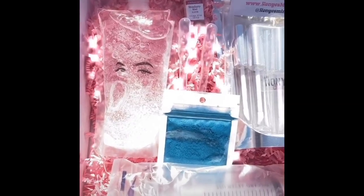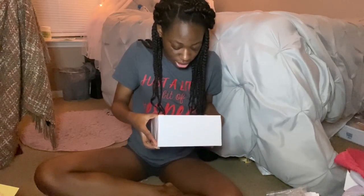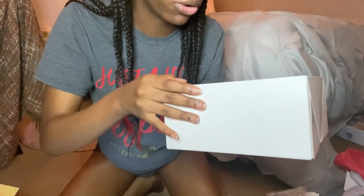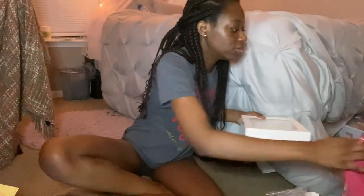So basically, oh guys, I have starter kits now as well. These are the boxes they come in. I don't want everything to fall. I'm gonna insert a video of how it looks. This comes with everything you need. I don't want everything to start falling around, that's why it's kind of hard to show you. But it comes with tubes, base, a syringe, pipettes, flavoring oil, and a pigment. Everything's in there, and it's really cute in this box.